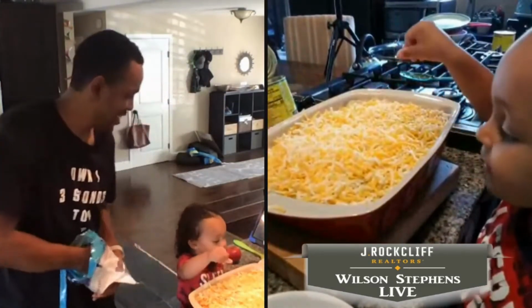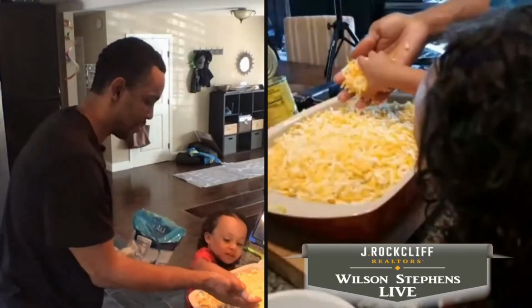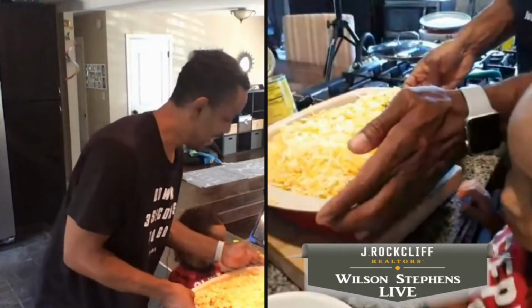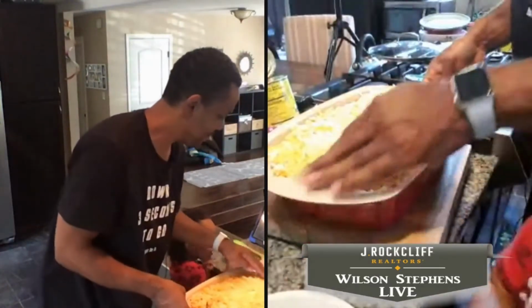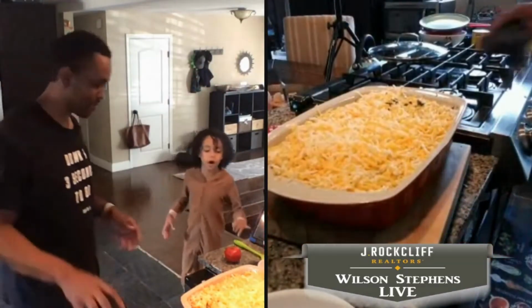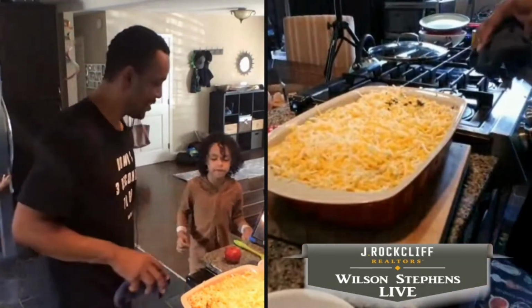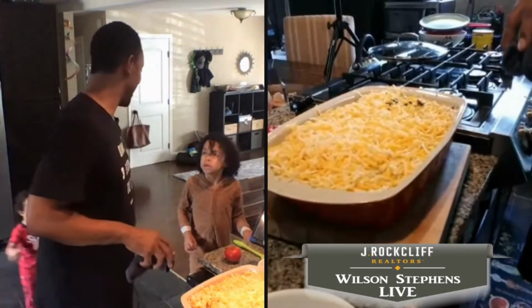Look at all that cheese. You go, boy. Here, have some more. Oh yeah. All right, so we have that. This is what's going into the oven. No, not yet. We're gonna wait on those. Oh, whoa, look at all that yucky cheese. Yucky cheese? No, I think you are voted off the island.